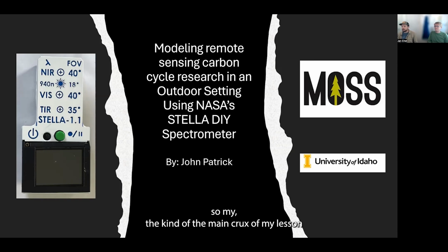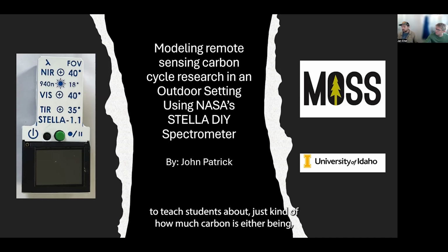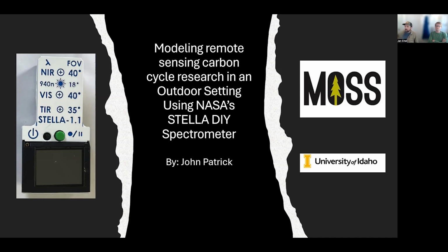The main crux of my lesson was about the carbon cycle and gross primary productivity, and using remote sensing to teach students how much carbon is either being sequestered or cycling through our ecosystem. So let's dive into it.